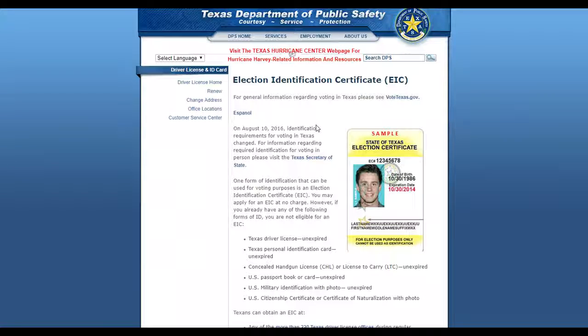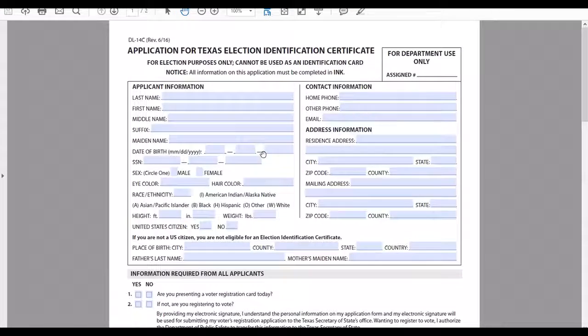I don't understand what the hang-up is here, because, you know, one of the big things that we need to ensure our democracy and republic is the integrity of elections. Now, if you're thinking that, oh my God, look at all the paperwork, let me just show you what the paperwork actually looks like. This is the application for an election identification certificate.